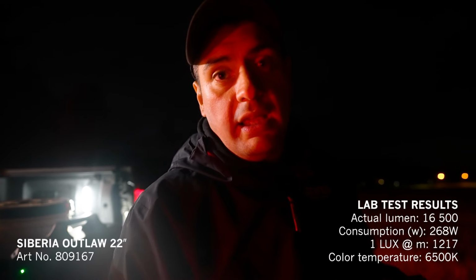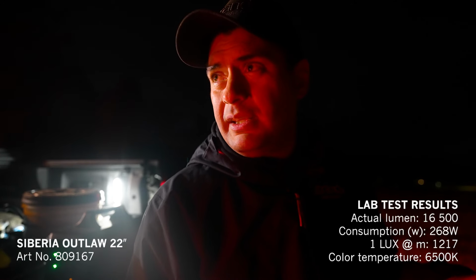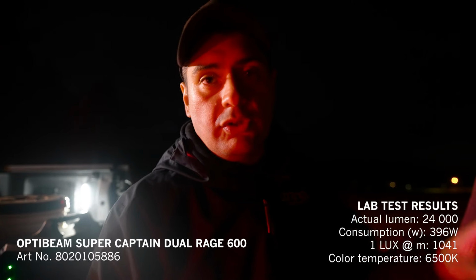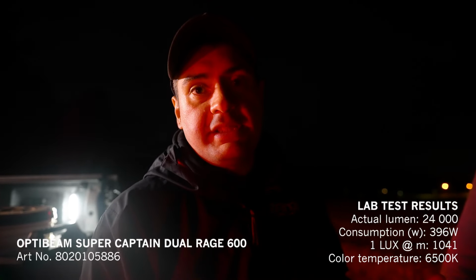So conclusion-wise, we will post some of our test data. The Outlaw is consuming about 260 watts, and the Rage from Optibeam is consuming 400 watts. So it's what you like. But for us, we like the lower watt and high performance. That's what we do at Strands. The bars are great, both.